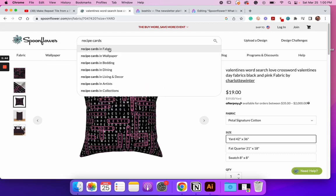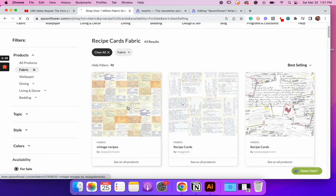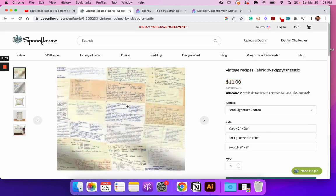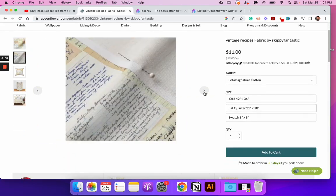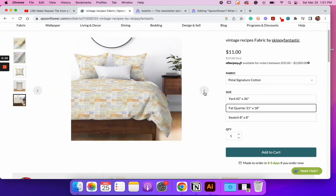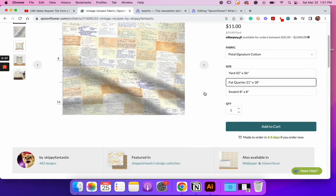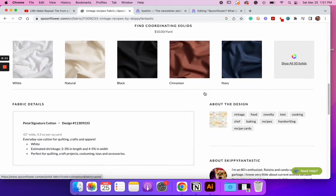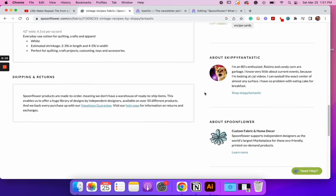Okay, recipe cards in fabric, right? Look at this. Recipe cards in fabric. Now, granted, there are other sellers doing this, right? There are other designers and people that have done this, but how wonderful is it that this is a proof of concept that I don't have to recreate? I mean, somebody's already done this, and the market is probably limited in sellers, but it gives me, like I said, hope and the proof of concept that this is something that can happen.